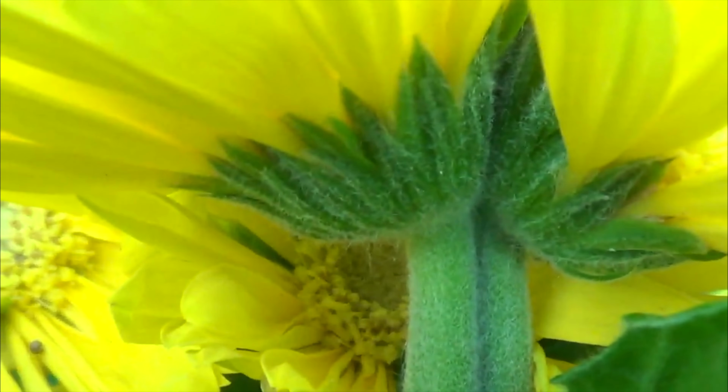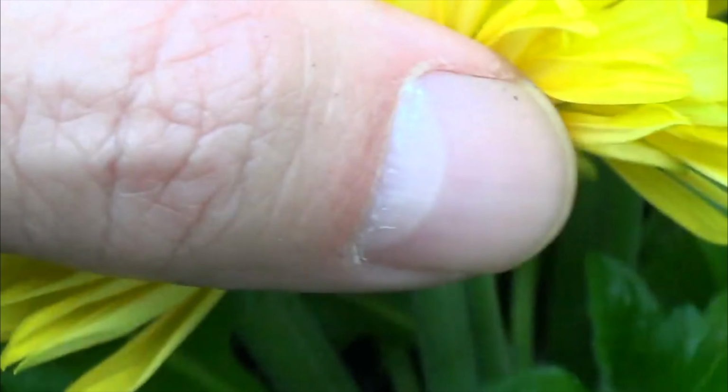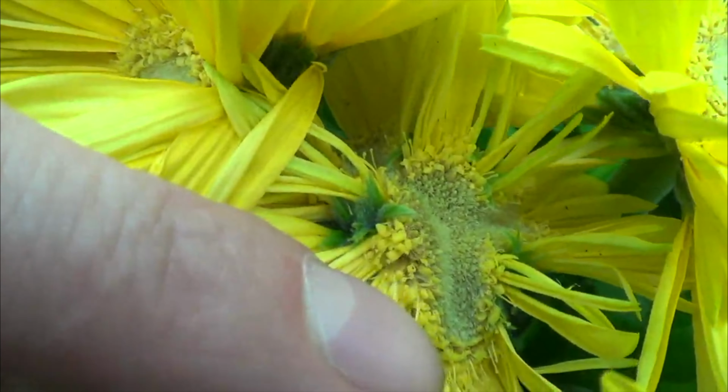Look at this. Conjoined stems. This is the one that's totally separate. Now this one, I think, has got four stems in it. Maybe we can get underneath it. Look at that. It's like a Siamese twin. Actually, right there, it's mutated like crazy.